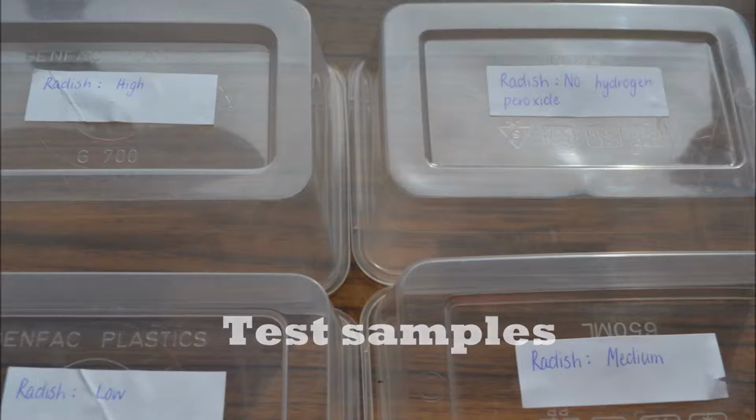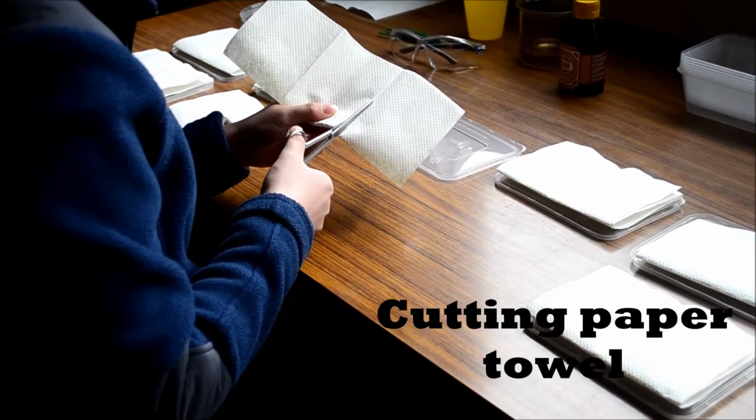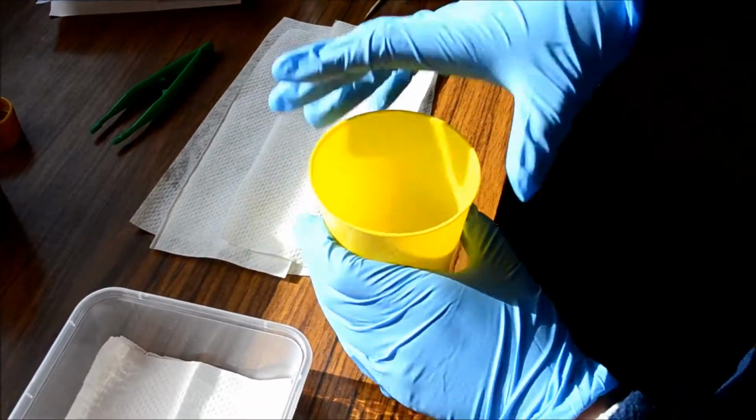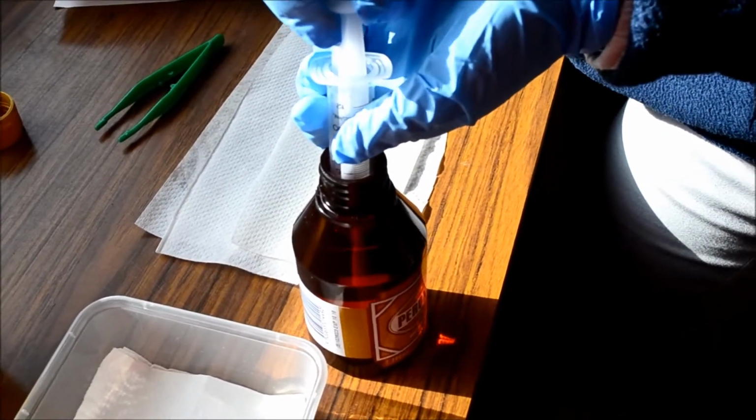In this experiment, I tested bok choy and radish seeds. For each type of seed, there were 4 tests: a control with no hydrogen peroxide, and low, medium and high concentrations of hydrogen peroxide. In total, there were 8 tests altogether.